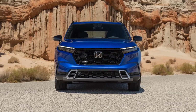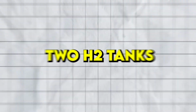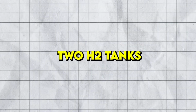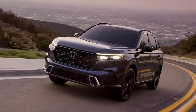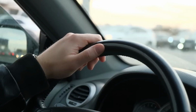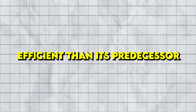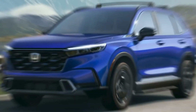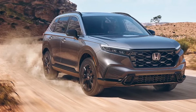This next-gen, eco-friendly SUV, building on the legacy of the Clarity fuel cell, will feature two H2 tanks in the rear, an intelligent power unit neatly tucked under the seats, and a fuel cell system and drive unit combined under the hood. Co-developed with GM, this cutting-edge fuel cell system is set to be more durable, cost-effective, and efficient than its predecessor. With a plug-in capability and a power export function, this CR-V is all about versatility.